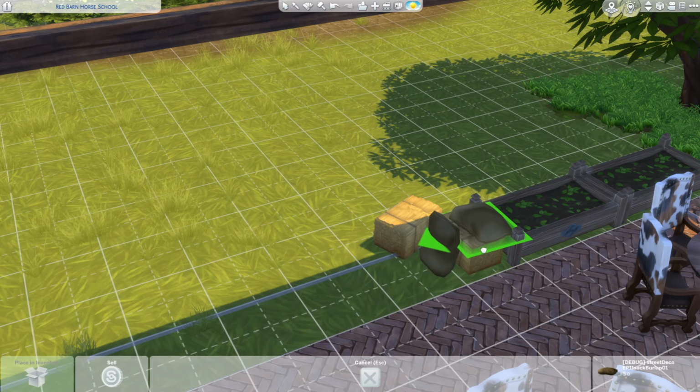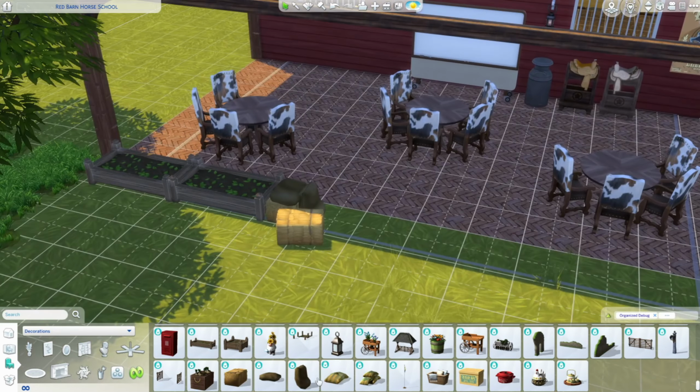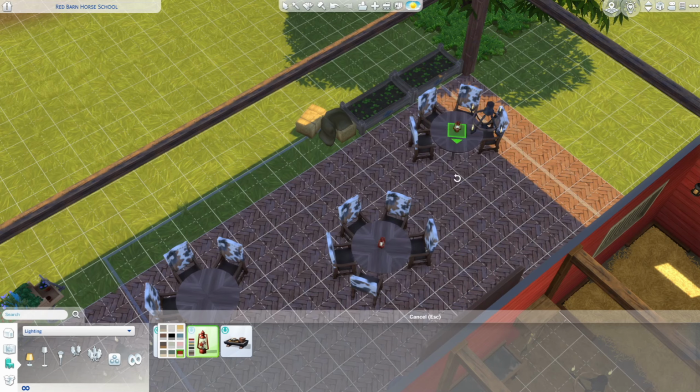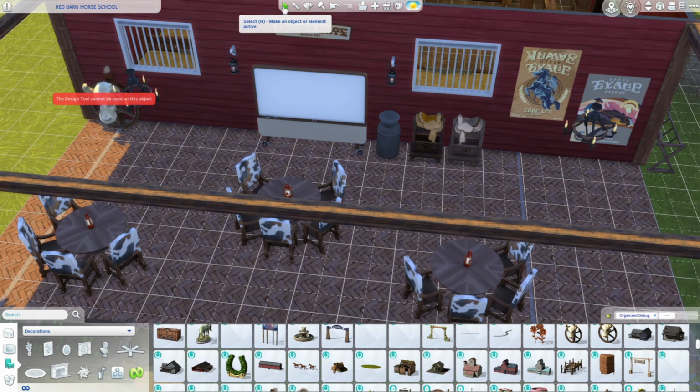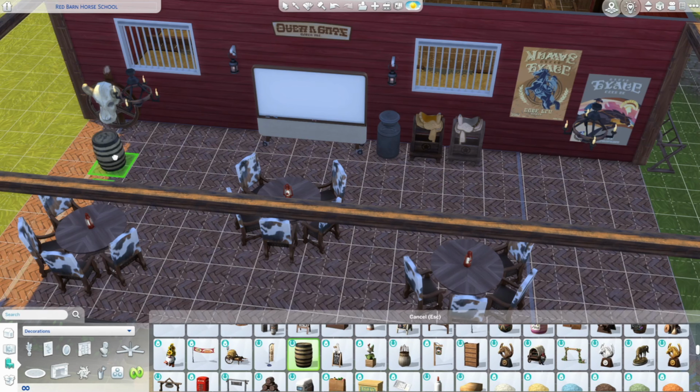And of course, some red lanterns for the Red Barn Horse School. I thought it was good to have everything be very on brand. And then here are some of these very long paths of rocks. Those came with debug and live edit from Horse Ranch.